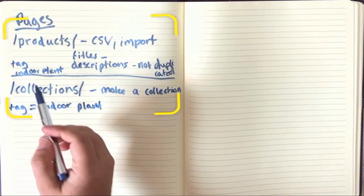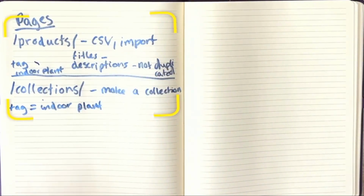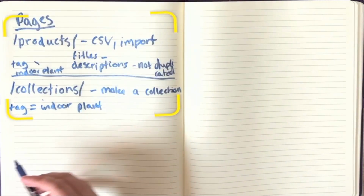But the only problem with that is that you then have to tag all of your indoor plant products individually, and then you have to tag them for every other filter or product category that you want them to be on. So that is very time consuming.